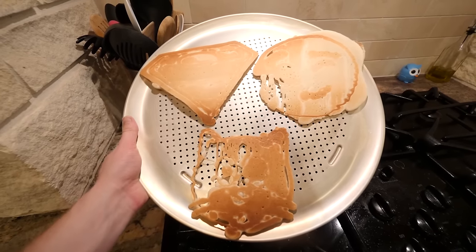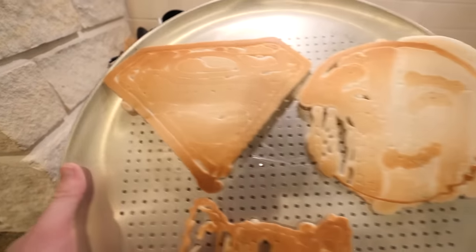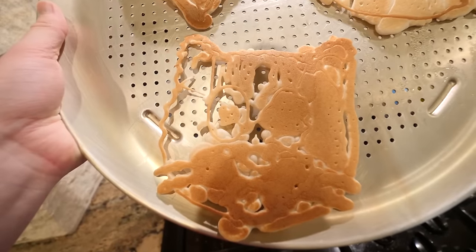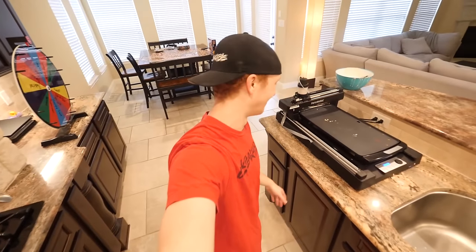Well, guys, I want you to let me know in the comment section below which pancake is your favorite. I mean, I think the Superman turned out the best. The winky face was not bad, and the, yeah. And then the one we put in the pool, if you like that one the most, let me know in the comment section below.